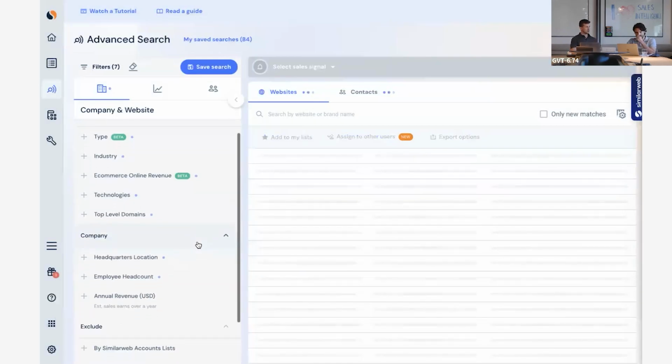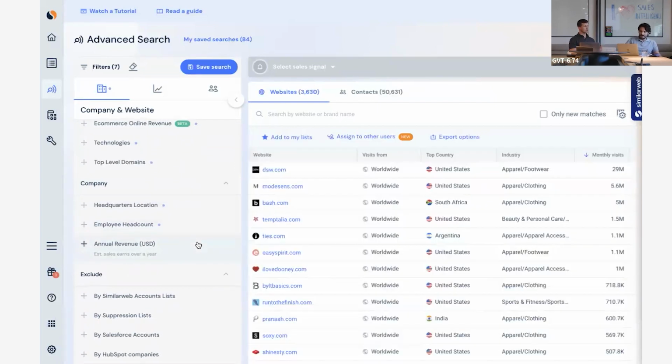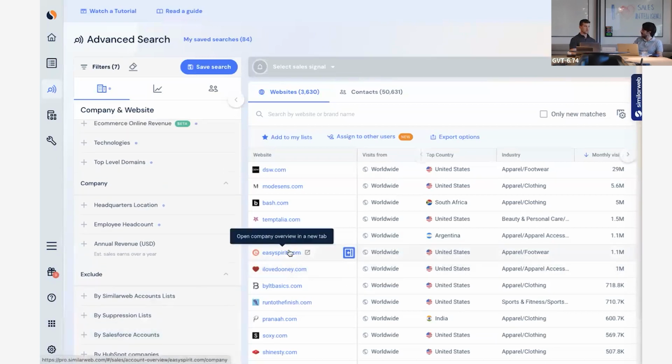If you had access to PayPal's CRM, you'd be able to do that more effectively to make sure you're excluding all existing customers, right? Exactly. That's a great point, Josh. So what we can do as well is connect our CRM to Similarweb. By connecting my CRM to Similarweb, I can do multiple things. I can export my records from Similarweb into my CRM directly, but I can also exclude all the companies that are already in my CRM. And I can do that here in the exclude filter. As you can see, I can exclude by Salesforce or HubSpot companies. So of course, if I had my CRM connected, as PayPal, I would just exclude the results by the companies that already exist in my records, in my CRM, right?